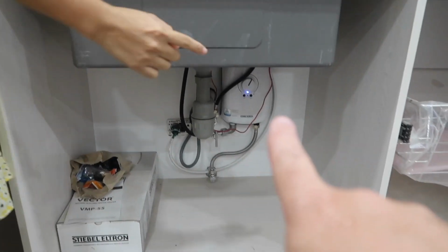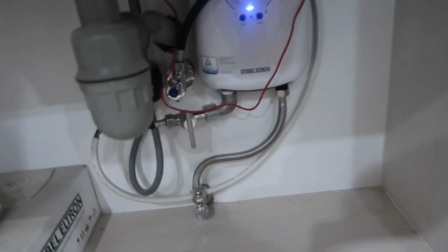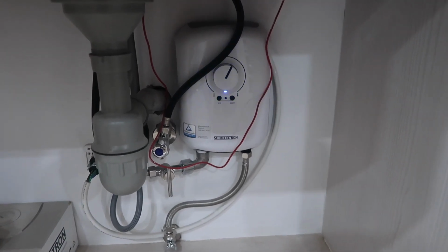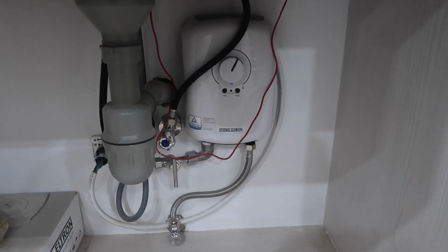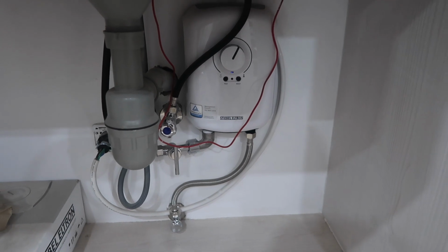So, and then yes, you see the little blue light right there? That means it's running good. It's hot. So go ahead and turn it off, ISL. And see, when she turns off the hot water on the faucet, it turns off the on-demand hot water.